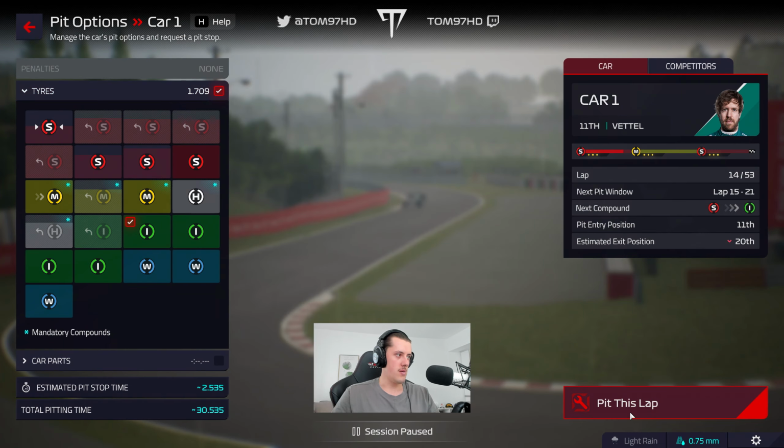We'll see. Some cars are in for full wets. I think it might be worth just staying out. Let's see if the gamble pays off. The main thing here is other cars. Sainz has stayed out. Hamilton has come in and he has fitted, I think, the full wets.